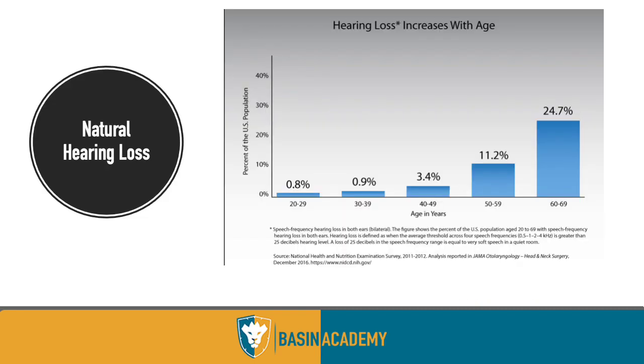So natural hearing loss, this is part of the challenge of really identifying hearing loss as a part of occupational health and safety, is it happens no matter what you do, right? Like you could be living in a soundproof box over the course of your life, and at the end of your life, your hearing will be worse than when you first started. It may be to a lesser degree, but that's the reality of our situation. So it's a little bit challenging to determine if it's workplace related or if it's just natural.